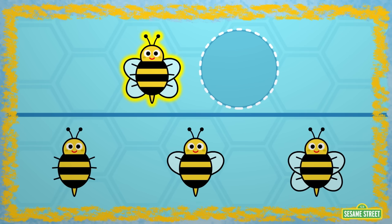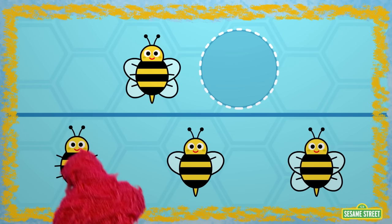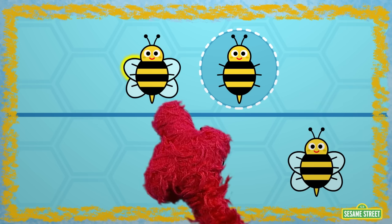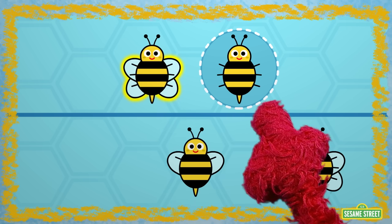This is a bee. Which of these looks exactly the same as it? Is this one the same? It looks kind of the same. Bees have 1, 2, 3, 4 wings. That one doesn't have wings.